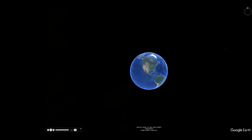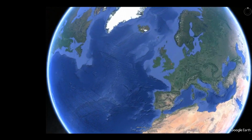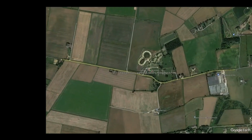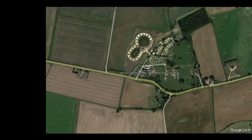It's Easter 2023 and we're off to the Fens. Fields End Water Caravan Park, Doddington in Cambridgeshire. We've managed to get ourselves a waterside pitch and it's an absolutely lovely sight. So stay tuned and we'll show you the site and the pitch.